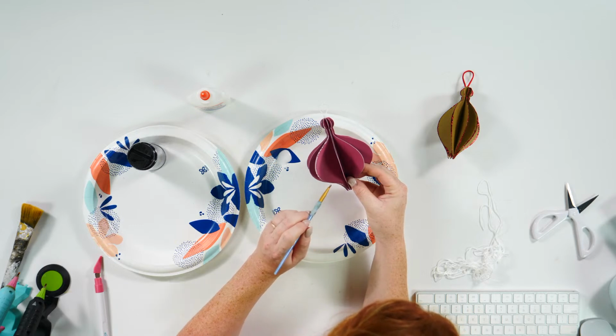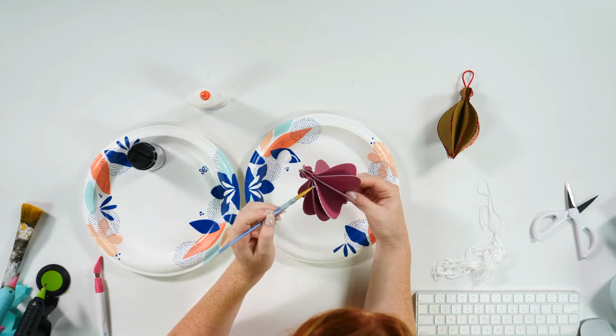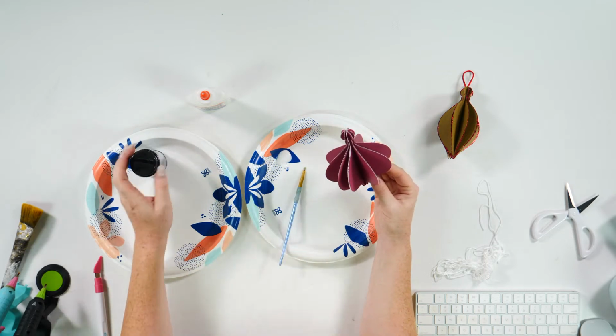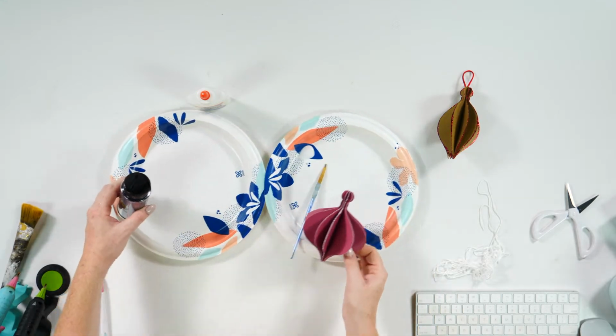Is that brush too tiny? No. Okay. I mean, it's just taking a little bit longer, but it's really fine. I can try to go find another one. If you want to, you can. Okay. I won't be mad at you. Okay. I'll be right back.